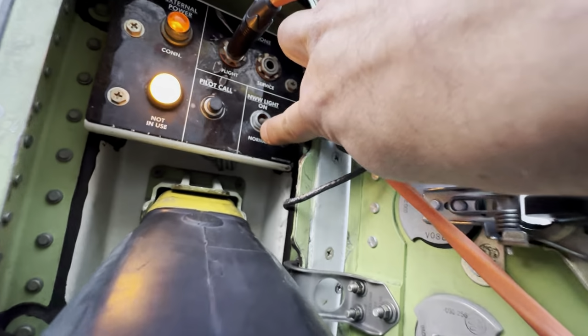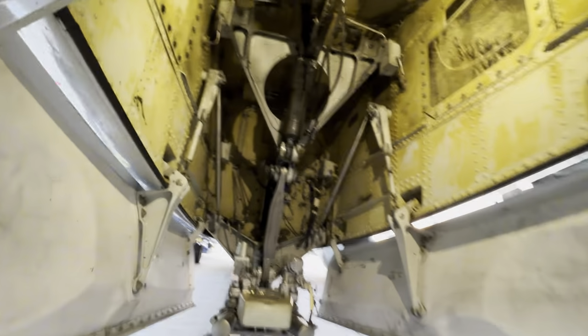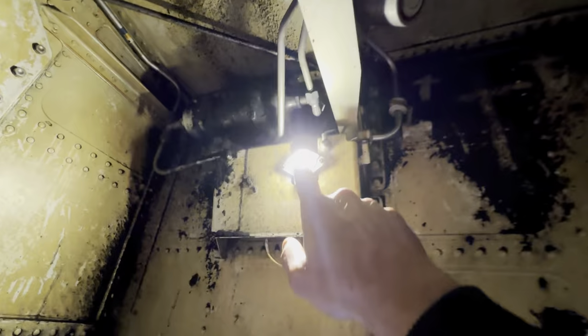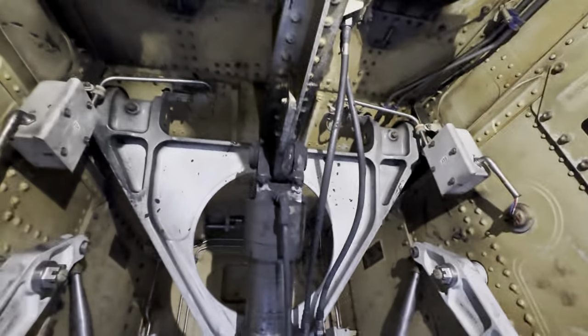That's the ground power receptacle. There's your little light switch right here. Turns on that light. No flashlight needed. And this one's even upgraded. Got the new LED. Looking good. I'll still use a flashlight though.